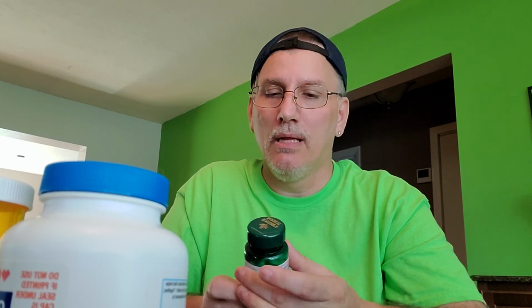And this is my vitamin C. I've been paying attention a lot, of course, to what's going on with COVID-19, and it's really suggested to have a lot of vitamin C in your system. I do take a lot of vitamin C anyway. I drink orange juice. I eat a lot of vegetables, things that have vitamin C in them. But I decided to add to it. Just take a pill a day, just to increase my vitamin C level, so I have that protective thing for my system.